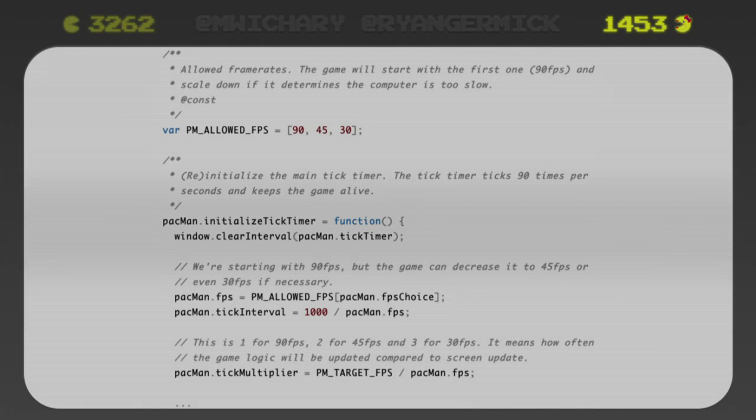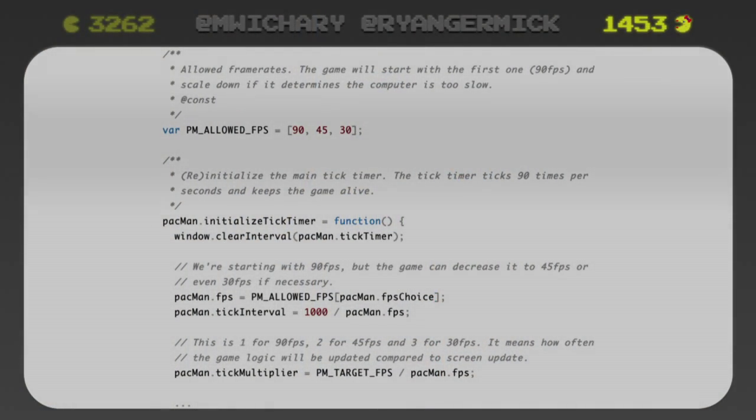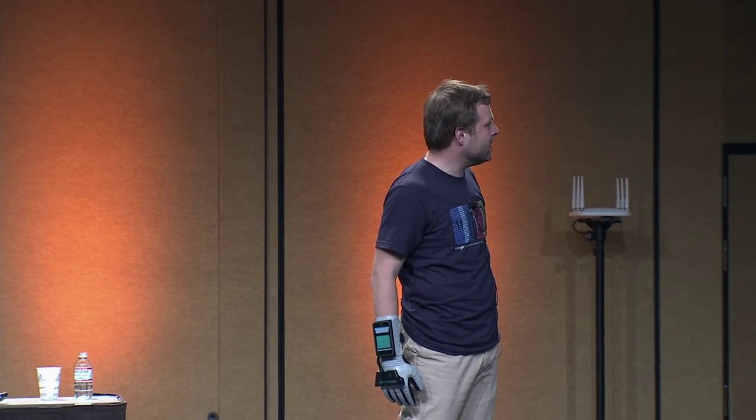I'm representing for number 3, and this is just because I'm kind of a lazy programmer. So 90 goes into 45 divided by 2 goes into 30 divided by 3. We had this procedure that said if you can do 90, just cut it in half or in 3 times. 60 doesn't really fit neatly anywhere, even though it's the standard thing you would think of, except if you're in Europe. Now we have the request WebKit animation frame or Moz animation frame, so it's a nicer thing. You don't have to worry too much about stuff like this. But this was the original Pac-Man.